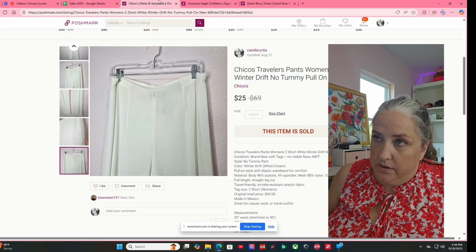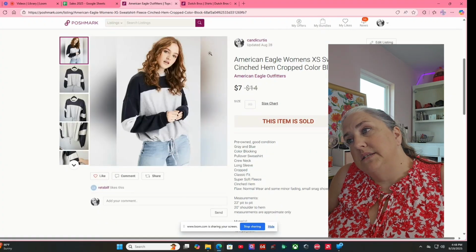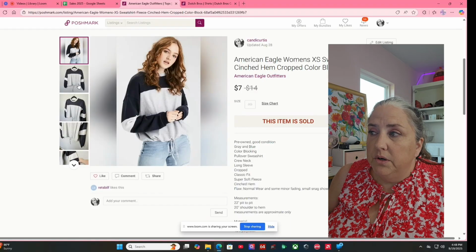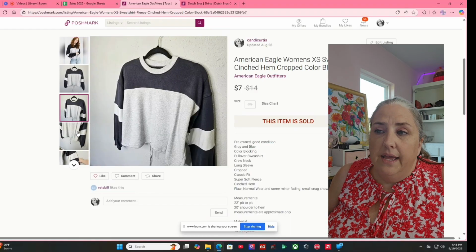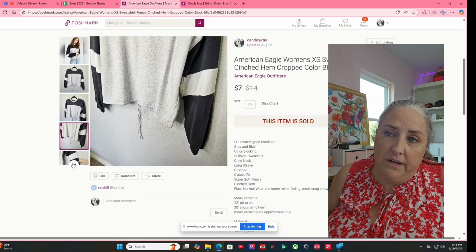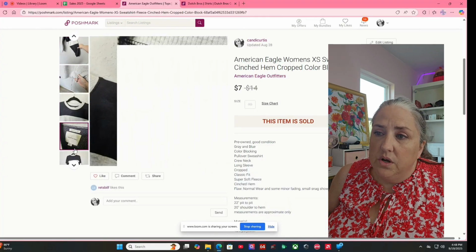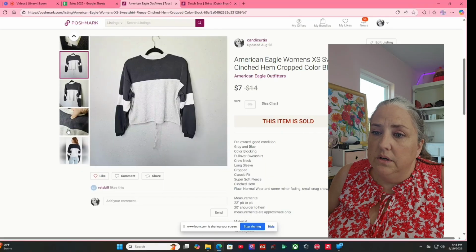And so I was happy for that quick flip. The next item is this American Eagle women's extra small sweatshirt fleece, cinched hem, cropped color block. And I didn't pick this up. This one came out of my daughter's closet as one of the items she didn't want anymore. So I posted it a long time ago.